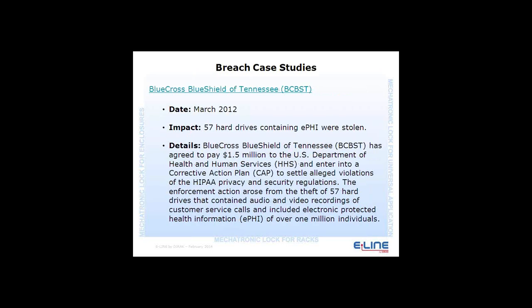Next case study occurred with Blue Cross and Blue Shield of Tennessee, and this occurred in March of 2012. What happened was 57 hard drives that contained electronic protected health information were stolen. And so OCR came in, performed their audit, and found that Blue Cross Blue Shield of Tennessee had to pay $1.5 million to HHS and also enter into a corrective action plan to settle their alleged violations. So real dollars, and the fines can be pretty hefty in the event of a breach.